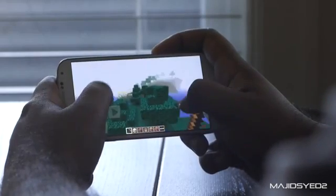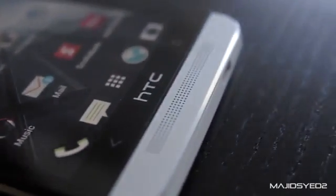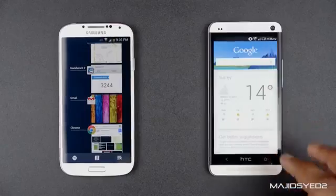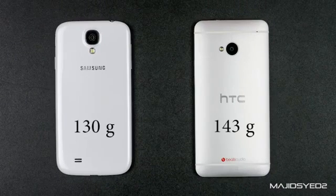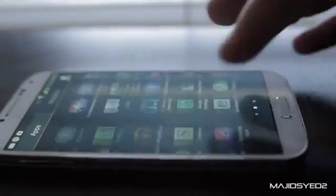Now you should understand that the S4 is made out of lightweight, high quality plastics, and the HTC One is made out of a lot of aluminum and pretty high quality materials overall. And with that, of course, you're going to expect to see a little bit of a weight difference between these two devices. So the HTC One measures about 143 grams versus the S4 at about 130 grams. Now if you hold both those devices, you will notice that weight difference quite substantially.